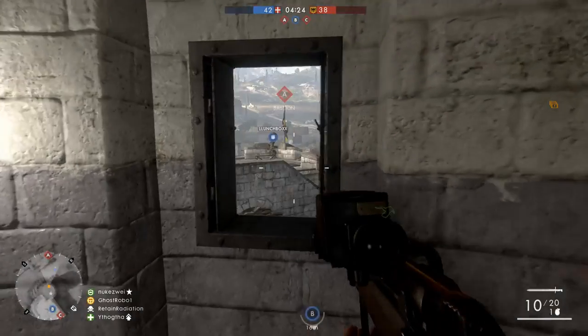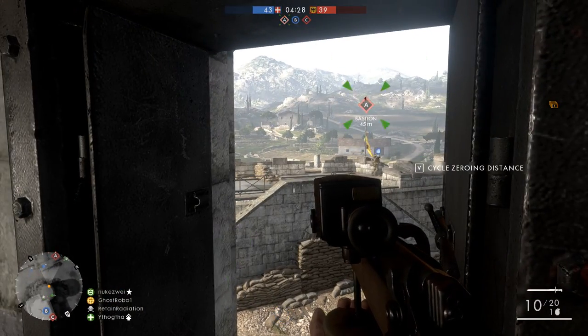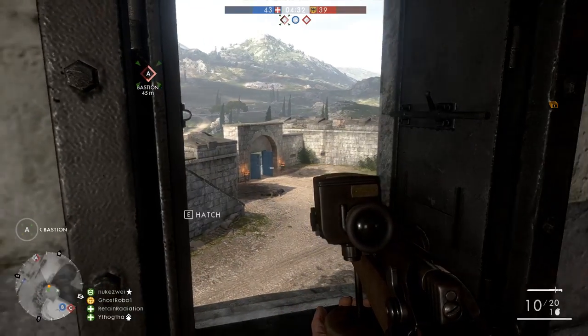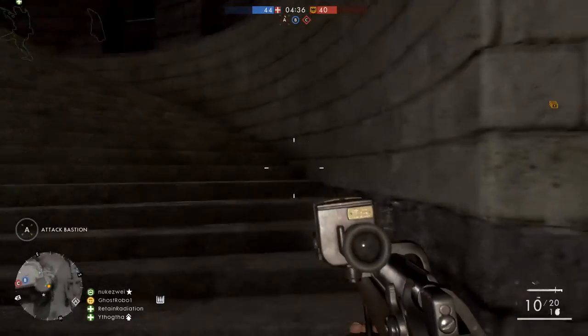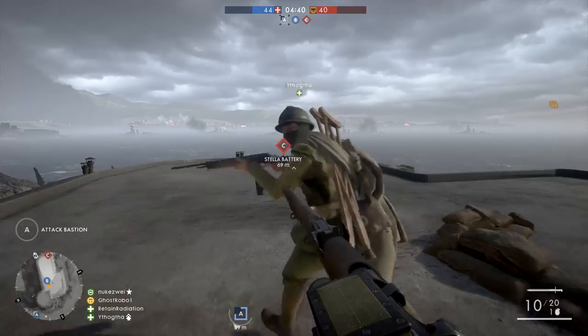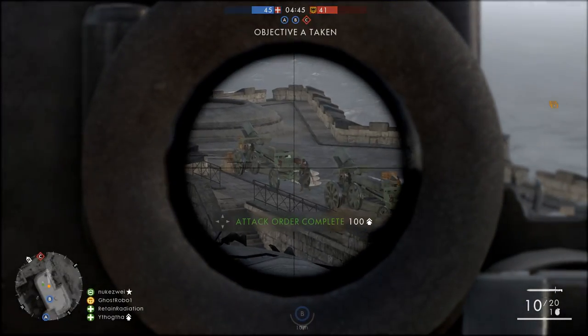Completing some objectives. That's our own dude. Looking for some enemies. There goes one down. And my squad is attacking A. I won't be able to get there in time. So we're gonna have to just keep cover and maybe head upstairs. See if we can deal some C flag damage over here by the battery. Attack order is complete. That's good points.